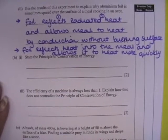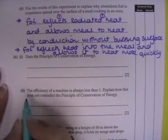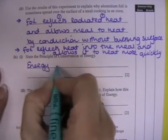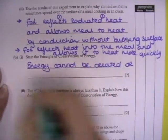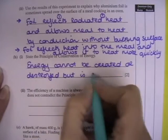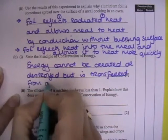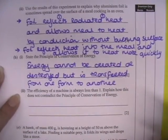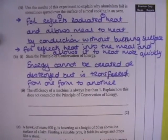Next one, state the principle of conservation of energy. Again, this is one that you should know off by heart and you should be able to rhyme off word for word. Energy cannot be created or destroyed, but is transferred from one form to another. Two marks there for that. As that is simply learning, that should be a guaranteed 2 marks for you on your exam paper.